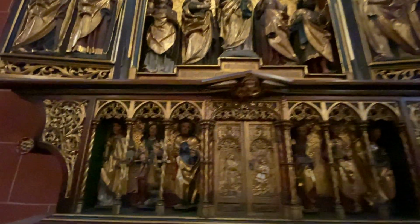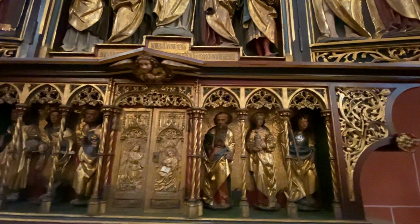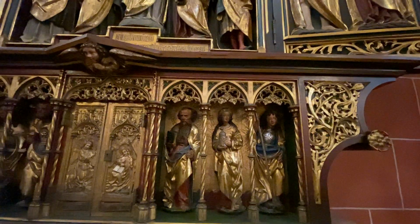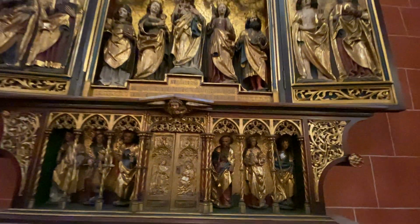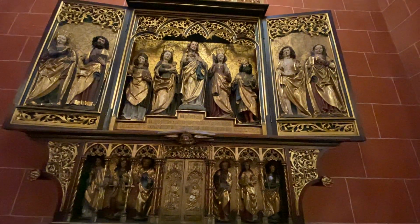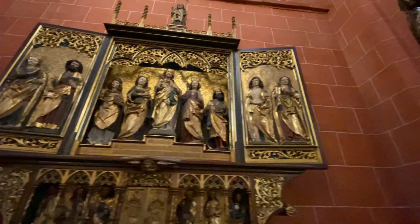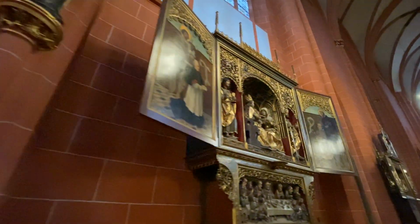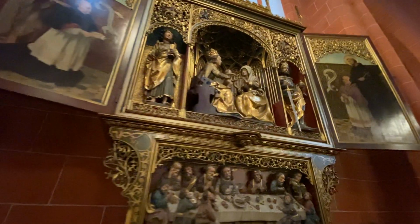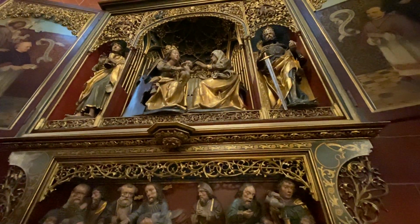But down here, with the saints, their heads are all different sizes. Everything just doesn't quite fit. They kind of look like they fit, but when you get closer, you see that they don't. Let's look over here again at this one. Can you see that the statues do not fit?